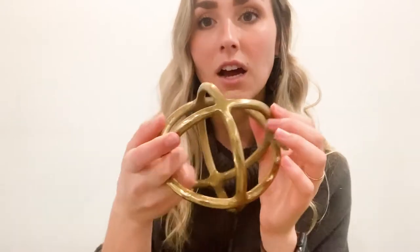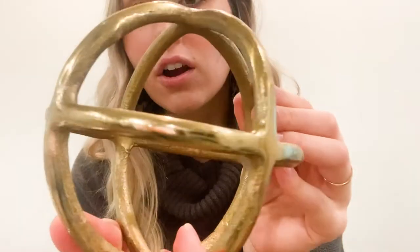It's super simple. It's super lightweight. It's easy to move. And I like that it's got a little bit of antiquing on it. It doesn't look brand new. It's got some shiny spots and some matte spots. So it looks a little worn in, lived in, which is kind of the style I go for. A little bit more of a vintage modern.